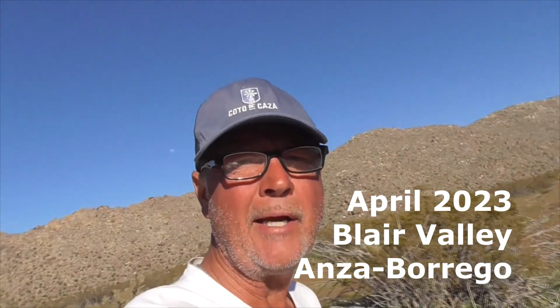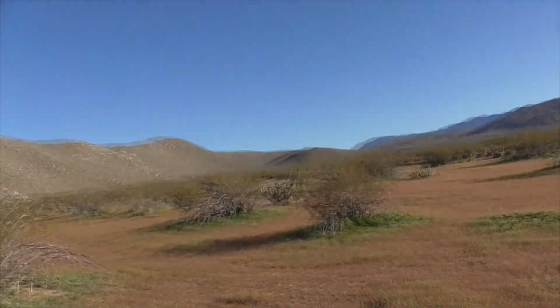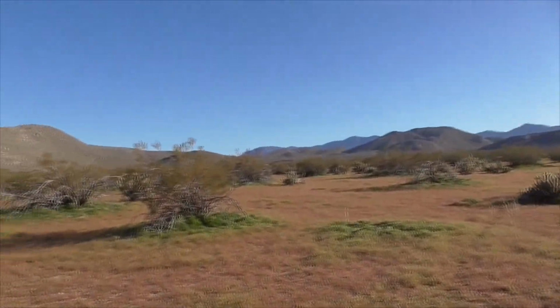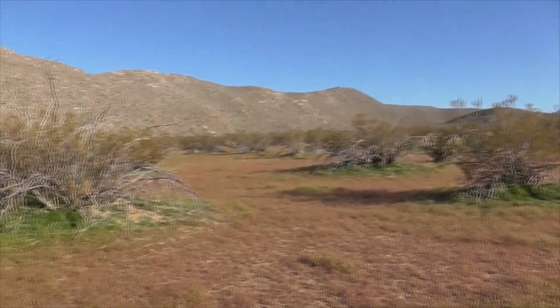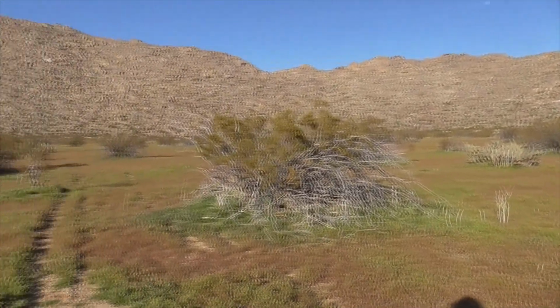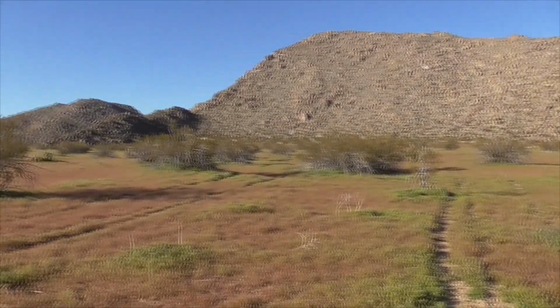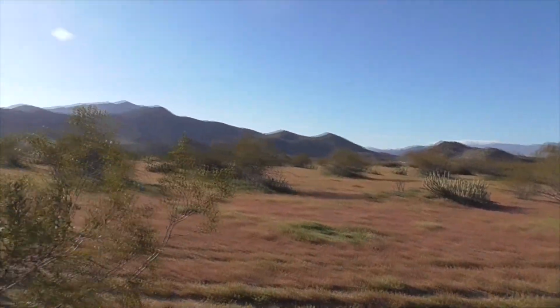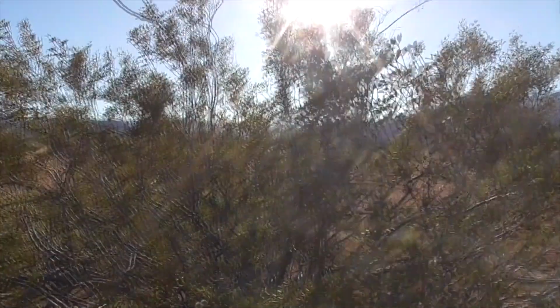Hi, today we're in Anza-Borrego Desert State Park, Southern California. I'm in a place called Blair Valley. Look at this. Unbelievable. Check out this valley. Holy smokes. I'm actually standing in a place called Blair Lake. This used to be a lake where I'm standing. This is April. Unbelievable weather we're having out here in Southern California in our deserts.